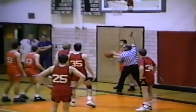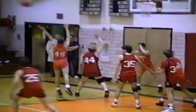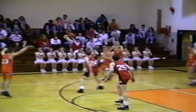Laskoski, Wagner, Cucker, Motter, and Shadle. Shadle over on the wing. Bounces it inside nicely for Chad Cucker for two. It's good. Chad Cucker loops in the first 2 points of the ball game. And UD leads 2-0.